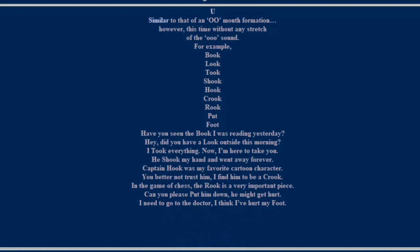Single U sound, similar to that of a double O mouth formation. However, this time without any stretch of the oo sound. For example, book, look, took, shook, hook, crook, rook, put, foot. Have you seen the book I was reading yesterday?